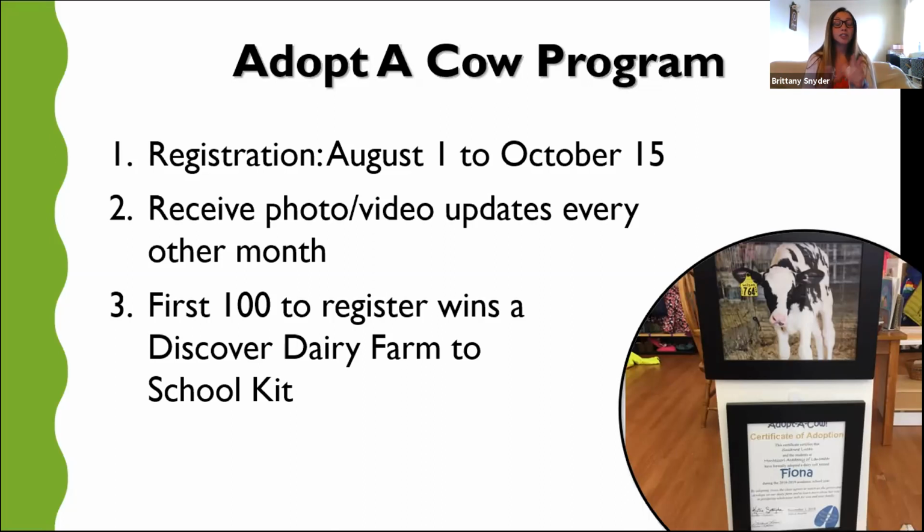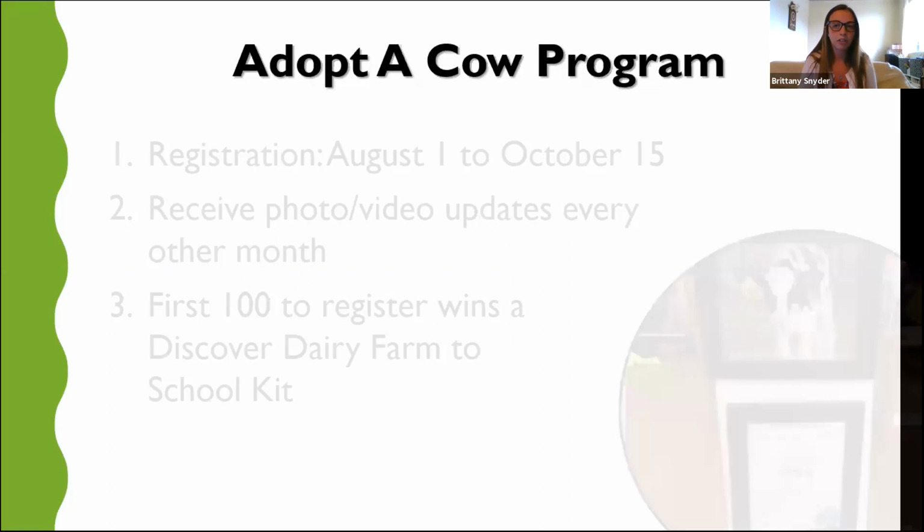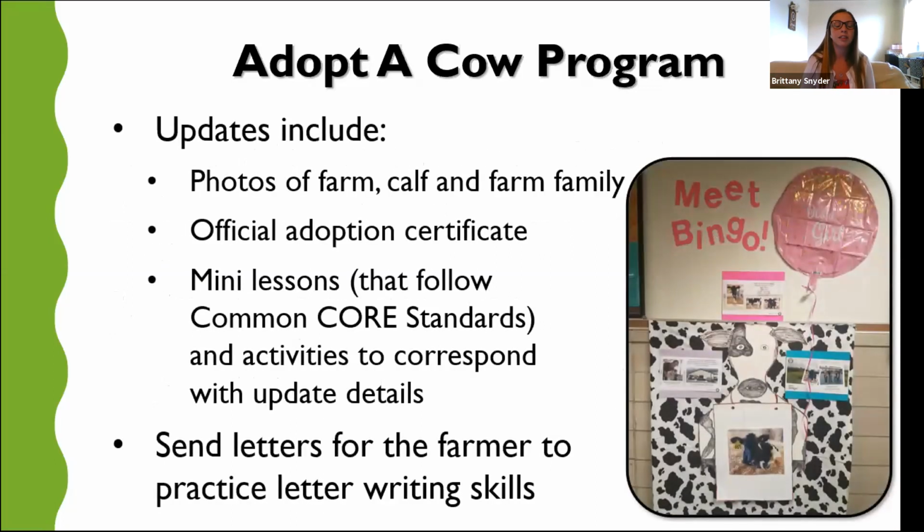The fun thing here is if you're one of the first 100 to register for Adopt a Cow, we are giving out Discover Dairy Farm school kits again this year. Last year, they had about a $120 value. There were 5 dairy lessons in there. One was a Discover Dairy lesson, and then there were 4 other great lessons to use. One was tied in with Fuel Up to Play 60. One talks about sharing and caring while talking about dairy. One was making butter, all sorts of things. So that kit is a really fun kit.